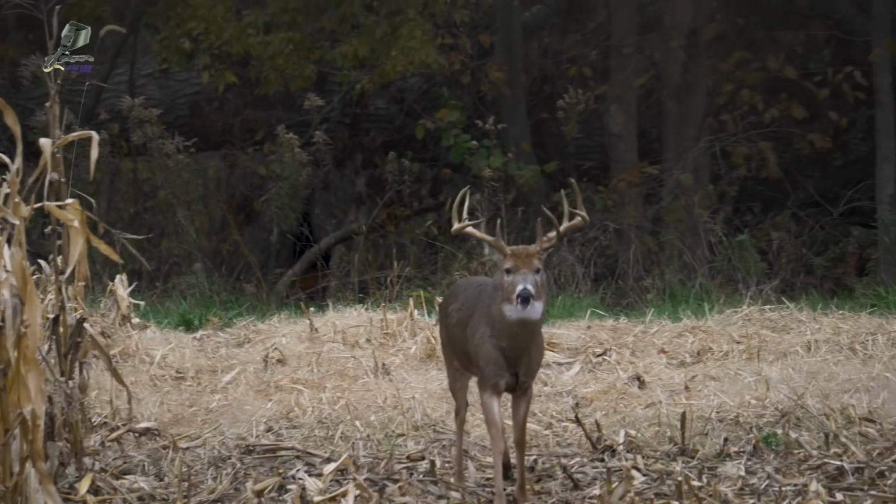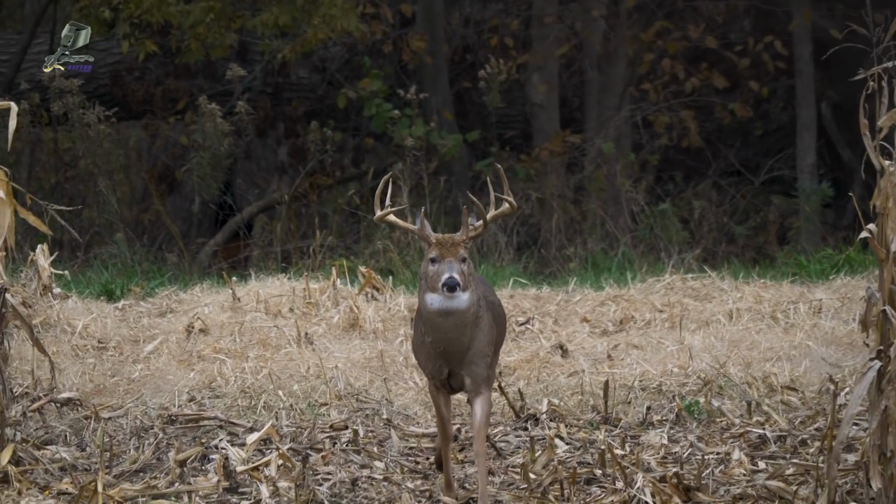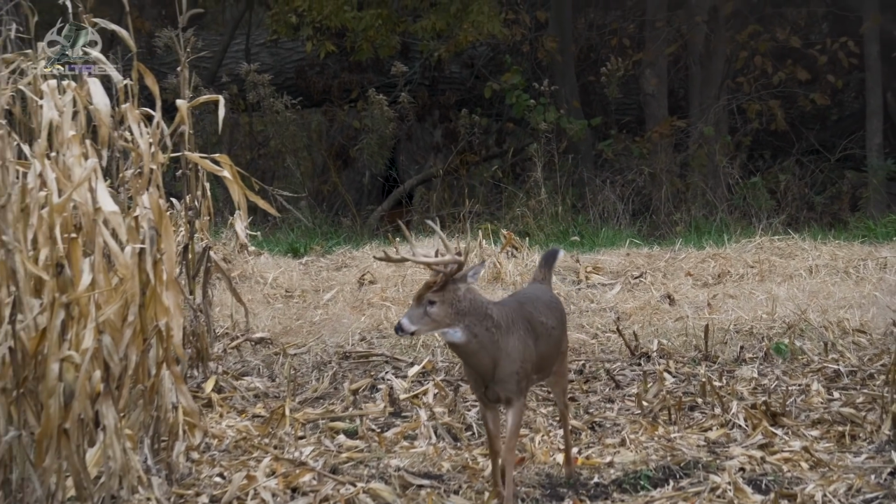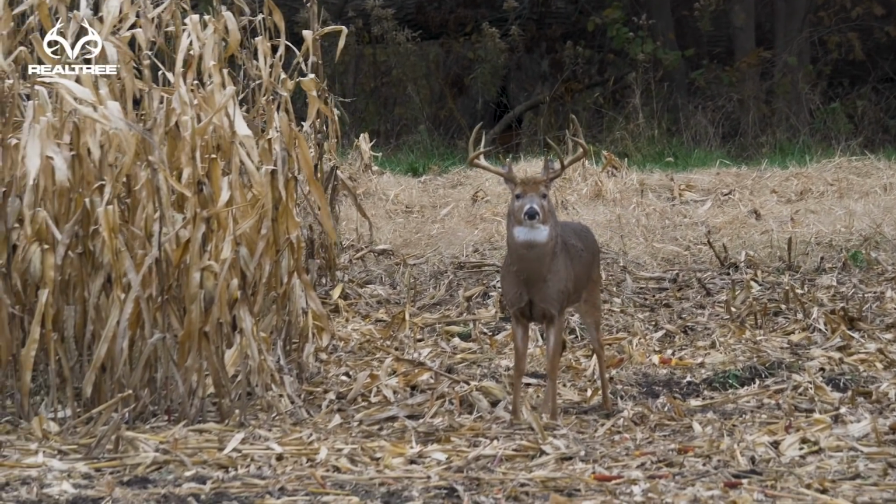Oh, guys, that was Dirty Mike, and I'm shaking like I just shot him. That was crazy. He was standing there. That stare-off was at like 42 yards. I don't think he has seen the blind since the corn has been cut, and he didn't know. He didn't spook or anything.